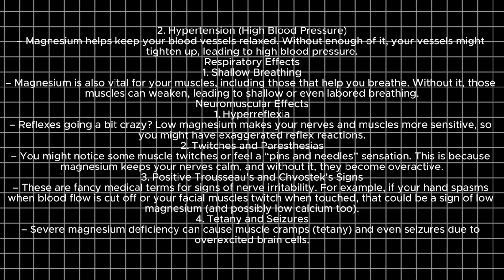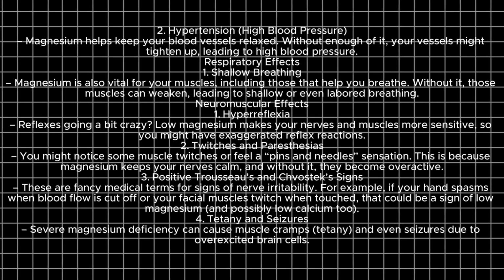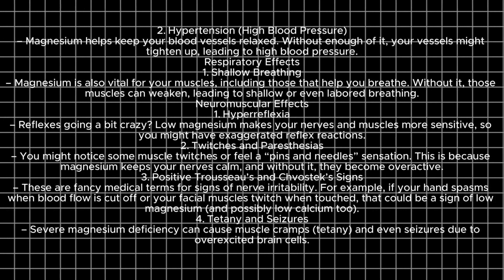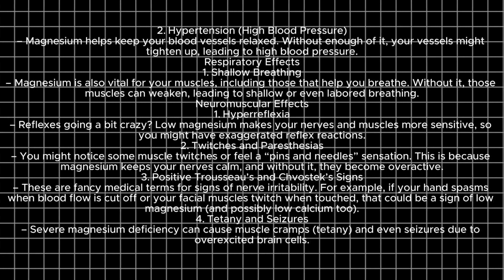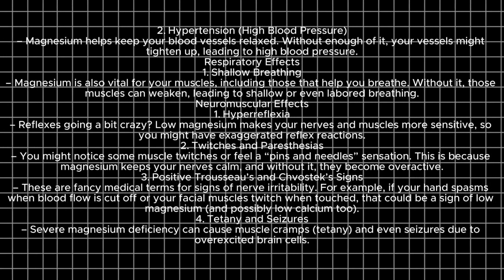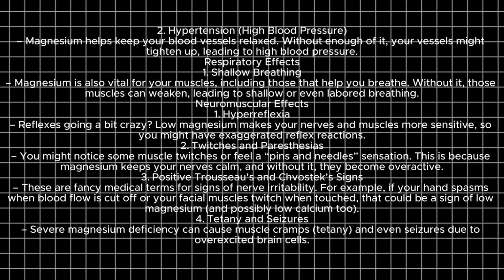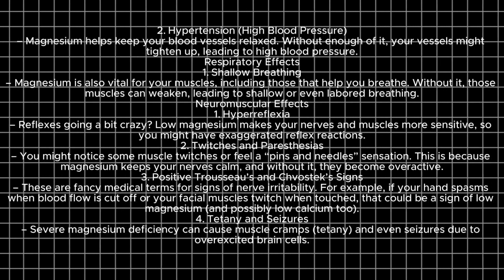Now, in twitches and paresthesias, you might notice some muscle twitches or feel a pins and needles sensation. This is because magnesium keeps your nerves calm, and without it, they become overactive. Positive Trousseau and Chvostek signs. These are fancy medical terms for signs of nerve irritability. For example, if your hand spasms when blood flow is cut off or your facial muscles twitch when touched, that could be a sign of low magnesium.